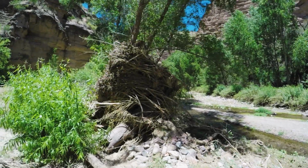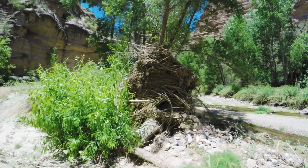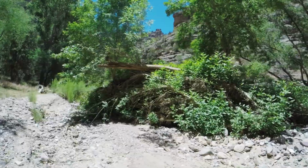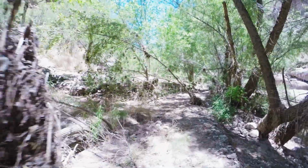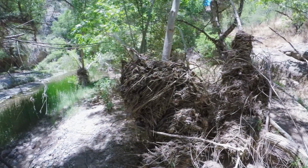So a few things, not necessarily unique to Aravaipa, but it's a canyon, so it's very prone to flooding. They shut down the canyon a lot of times. The creek crossings are impassable. You can see in the video there's obvious signs of flooding. Don't go in if it looks like it's going to rain. It's going to flood.